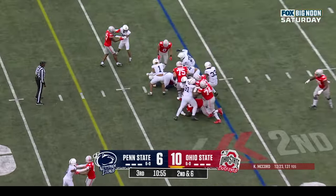First down from the 17. Williams again caught at the line of scrimmage, breaks the tackle, won't get back to the line of scrimmage, but stays in bounds. He'll lose 2 yards. When you really boil it down, these teams are very evenly matched.